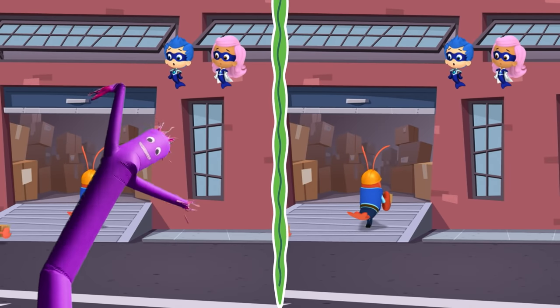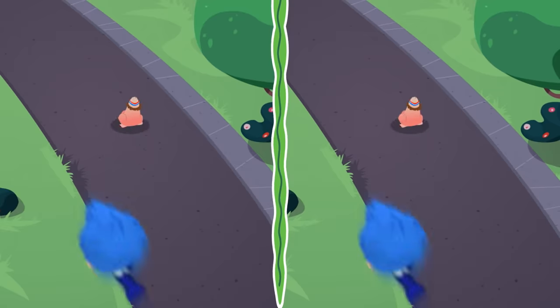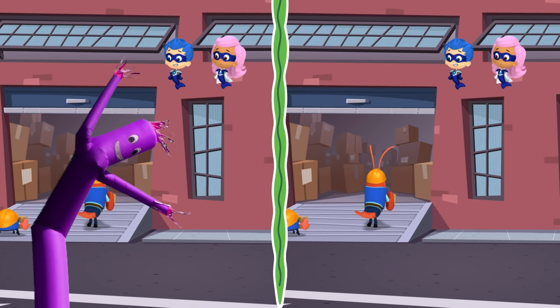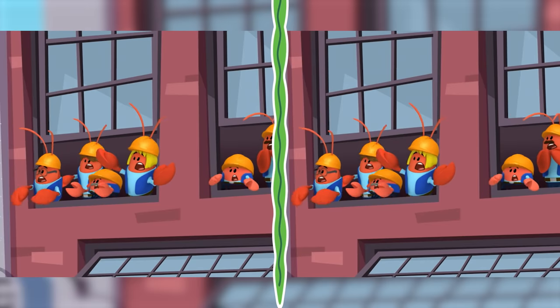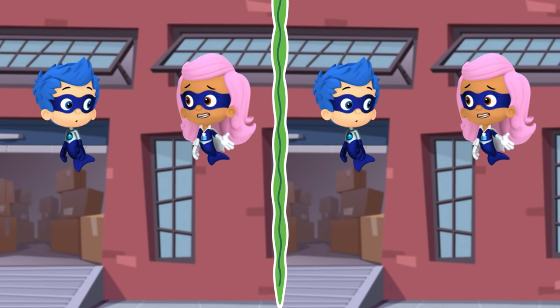Here comes the Running Nose. You saw a difference? Where? Here comes the Running Nose. Super! There's a wacky inflatable man in this scene. Whoa! If the Running Nose gets his germs in the old factory, all the workers could get sick.